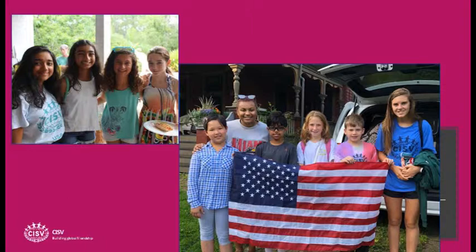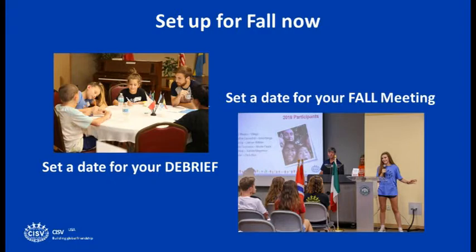And it's nice if the delegations will put together some sort of presentation, whether it be the skit they're going to do during National Night or some ideas of what they're expecting out of the program, and share that. In June, it's really important to get some things set up for what you're going to need in the fall. So you need the debriefing date, and you may want to set up that fall meeting, which is either with the debriefing or with something else.